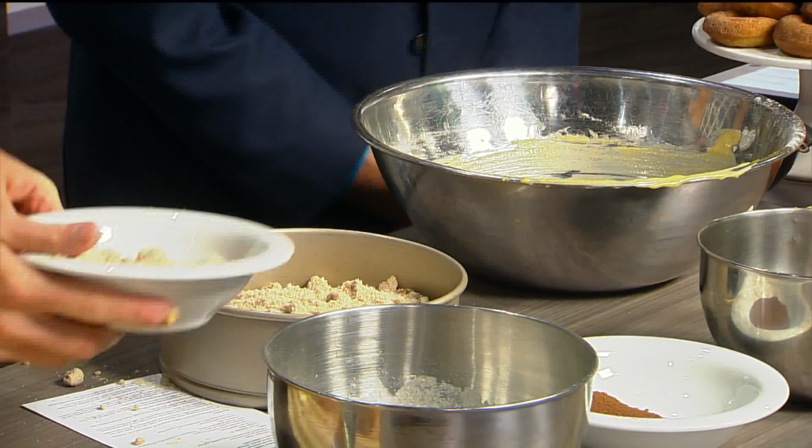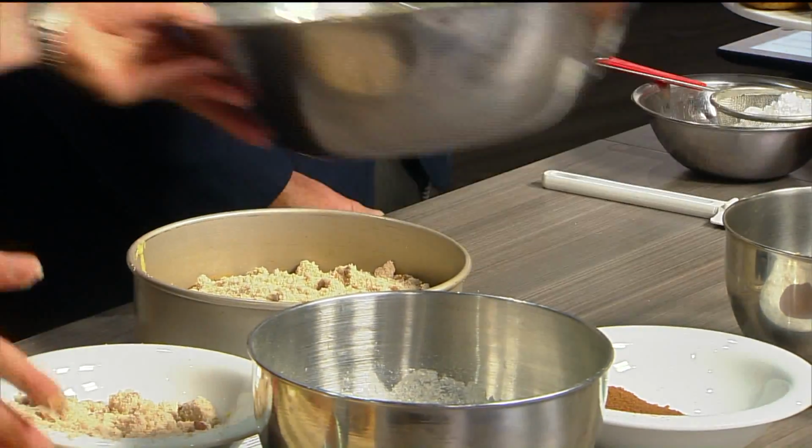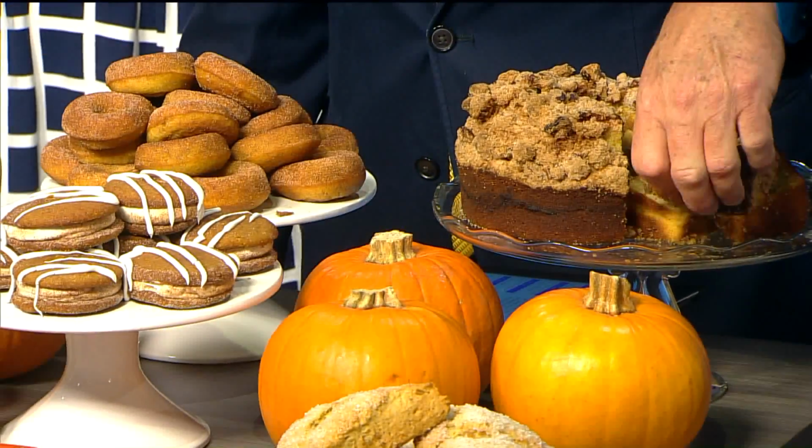So we have about 30 seconds left. You've got this coming together on the top. The rest of your batter, and then your topping goes right on top. In the oven for about 45 minutes. Let it cool. And what you have is this beautiful cake over there on the end. Delightful. Fabi, thank you so much.